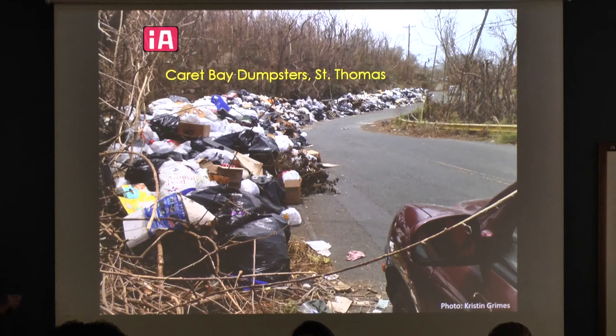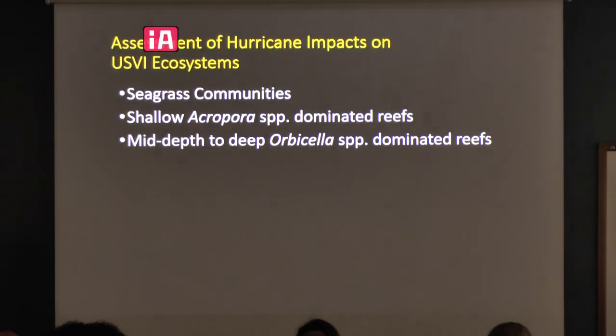This location is on what's called a gut, which is an ephemeral stream area that filters right into the marine environment too. So any of the chemicals or leachates are leaching out and going directly into the marine environment.